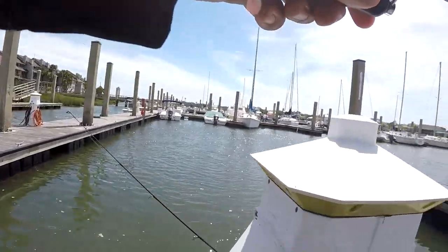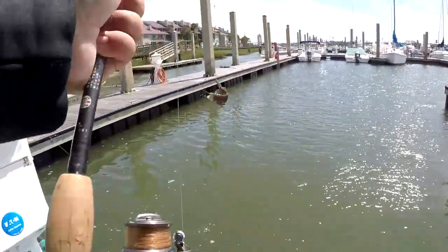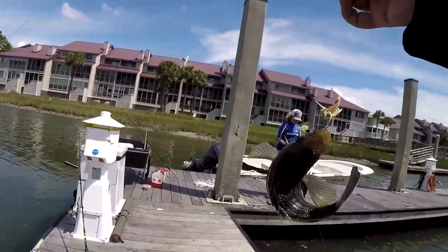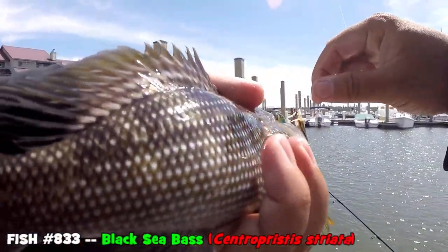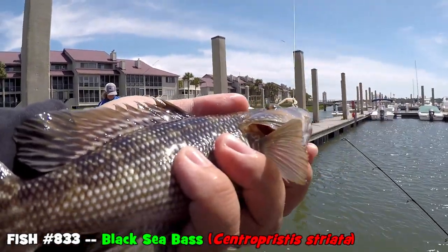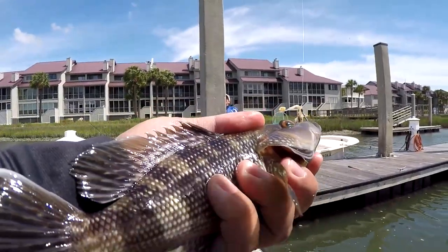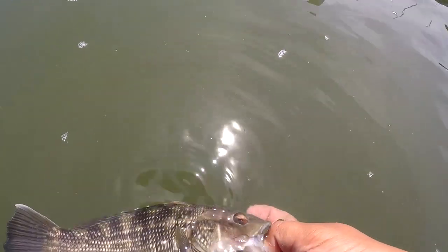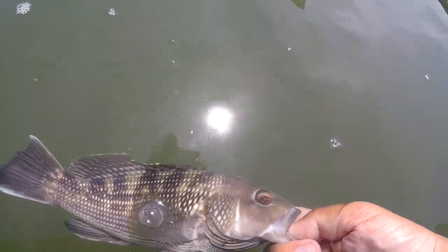Oh, a smaller one. Wait, what is that? Oh, you serious? All right, that counts as another species for the day. A little sea bass. Man, oh, okay. So they have some black sea bass down here too. Hey, beautiful fish, I'll take it. Take a shot, release this guy. Let's release our beautiful little sea bass here. Look at that, what a gorgeous fish. Very, very small, but very, very pretty.